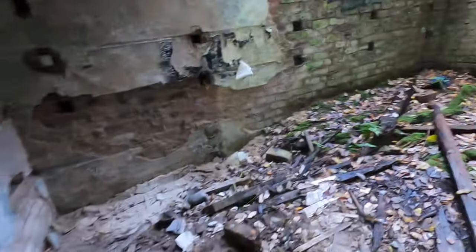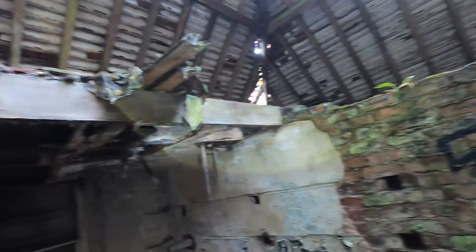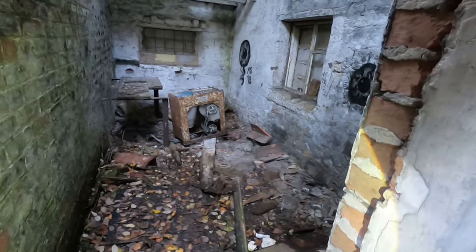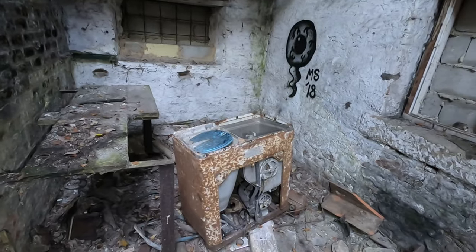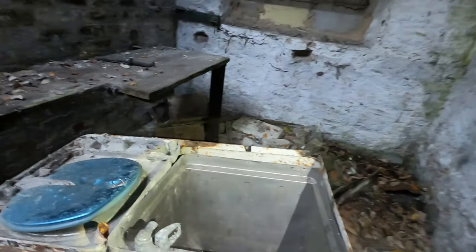Let's have a walk through this end. We've come out at the end of what may have been some kind of courtyard with a single loft area above it. There's also another little passage just here. It's like a maze. Oh wow, look at that. Really not sure what that is. Like an old washing machine of some kind, or a tumble dryer, I'm not sure. Okay, next room. So a few more rooms.